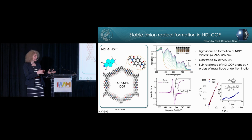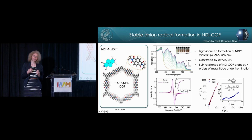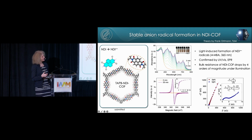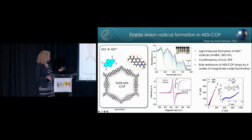So apparently here, on photoreduction, we're moving from, let's say, a redox hopping type process that goes between isolated NDI minus units to a kind of band-like charge transport. But this is something that we're looking into at the moment in a bit more detail.